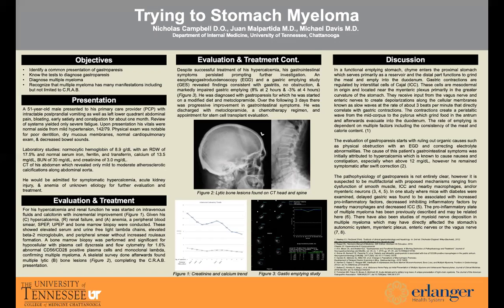When one is evaluating for gastroparesis, it's essential to rule out organic causes such as physical obstruction, as we did with the EGD, and correct electrolyte abnormalities, as we did with the calcium. The cause of the patient's gastrointestinal symptoms was initially attributed, like we said, to hypercalcemia, which can cause nausea and constipation, especially over 12. However, that did not help.